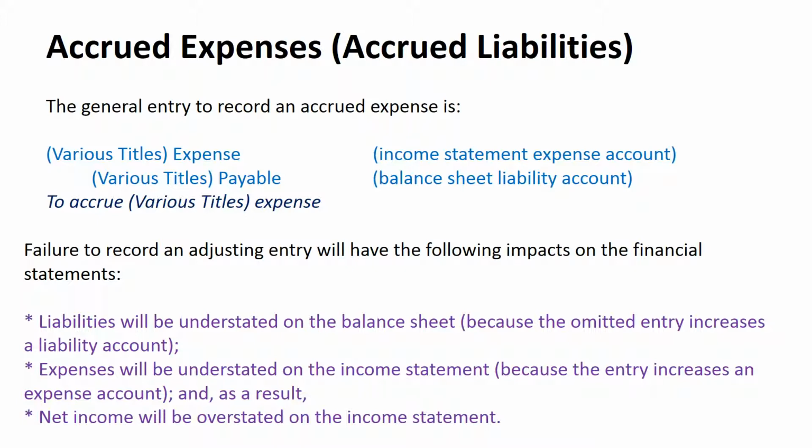Accrued expenses include the following: interest owed but not yet paid on borrowed funds, rent owed but not yet paid, commissions and royalties owed but not yet paid, utility and telephone bills owed but not yet paid, salary and wage expense owed but not yet paid. Many companies use salaries expense for employees paid by the week and wage expense for the employees paid by the hour. Property and other taxes owed but not yet paid.